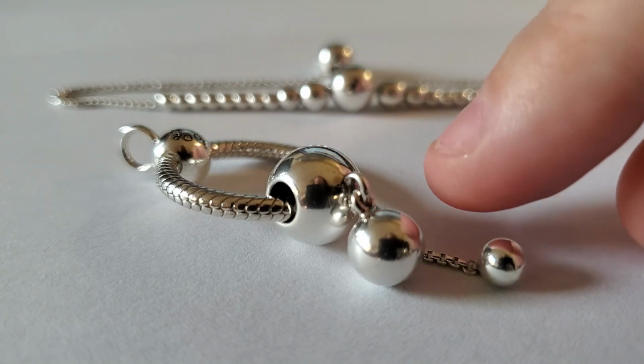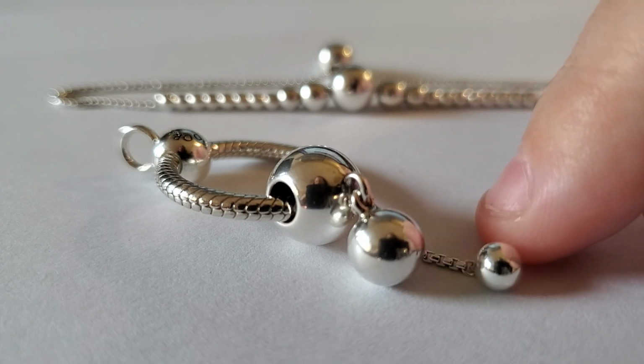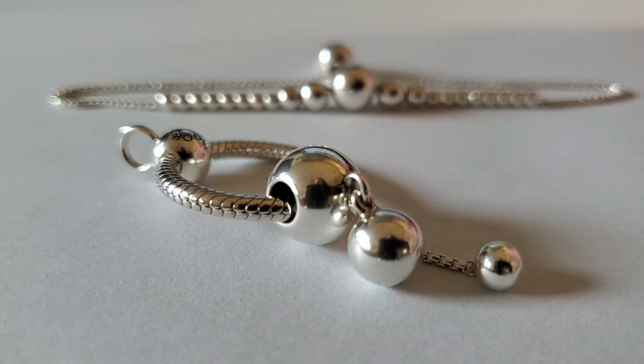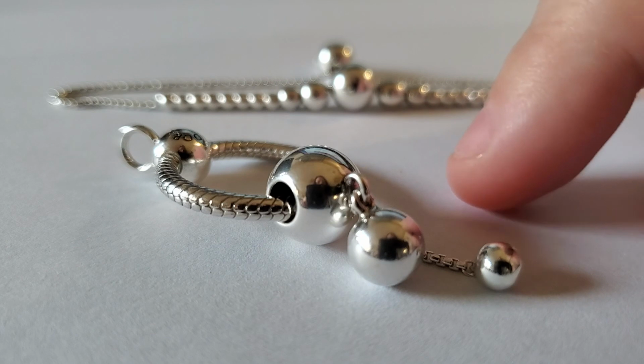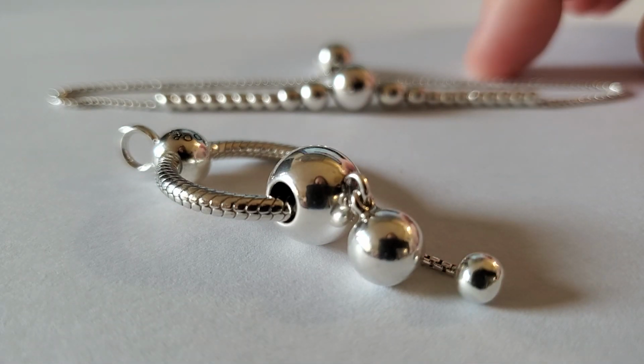And then we have the 4mm, which is this one. Okay, and that's this one. So again, it's the perfect pairing. And the chain as well is the same. The chain here is the same as this one.